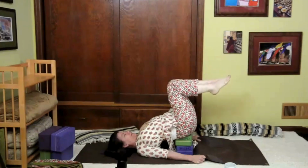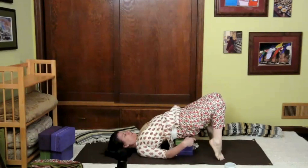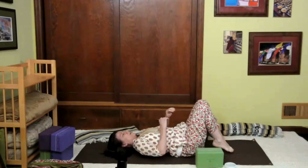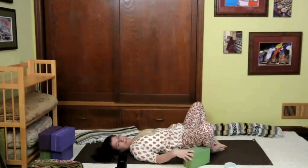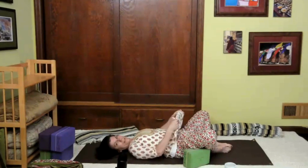Let's bend the knees, touch the toes back down, raise your hips. Take the two blocks with your hand, uncurl the shoulders, and then put the soles of the feet together and put the blocks to the outsides of the knees.